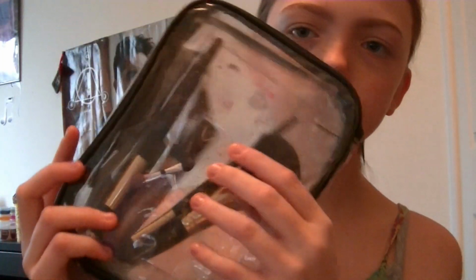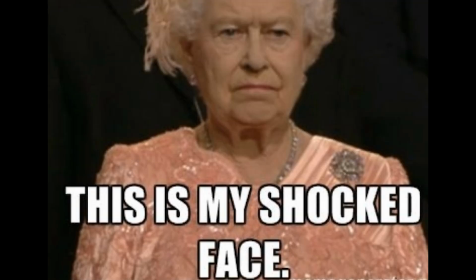So first off, this bag is open. This is kind of my brush bag. It has my brushes, and I understand I don't use all the brushes for the things that they are used for. I've never actually really watched a makeup tutorial before, so I can't really take it from anybody else, so I kind of just winged it when I first did it, and now I'm still doing it.